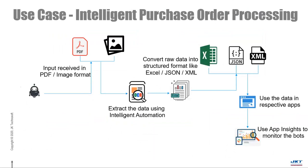The bot uses OCR in the traditional RPA methodology, where we extract the text data from the sources. We convert them into structured formats like Excel, JSON, or XML, which are the formats where the applications can use the data. So this is the normal trend with RPA. So how does intelligent automation fit here?